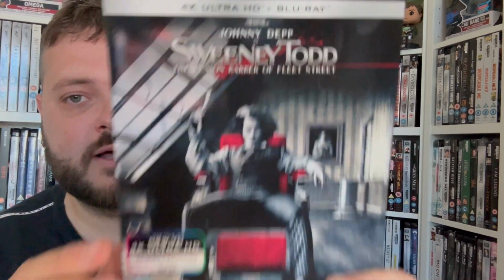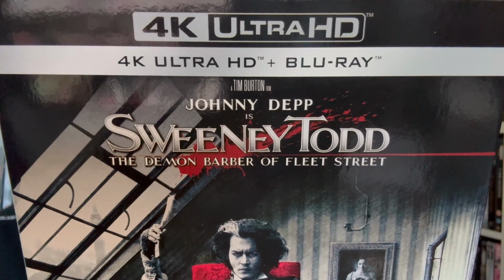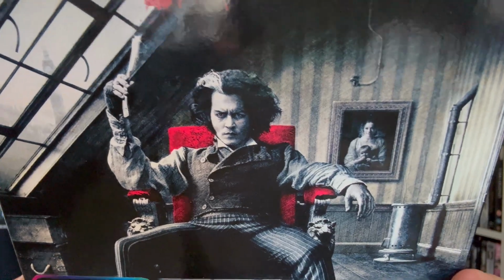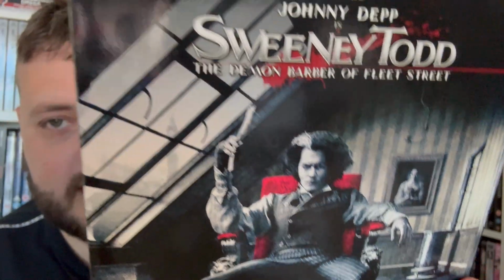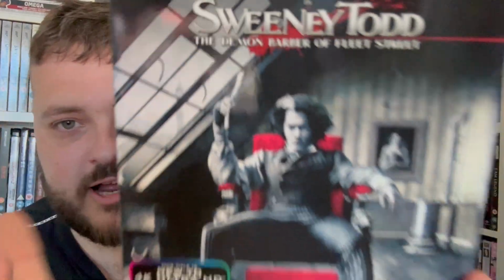Artwork is fantastic as well, and I've been so close to importing this from America so many times, but I'm finally glad that we've got it here in the UK, and with a slipcover as well. Look at this. Johnny Depp there is Sweeney Todd, demon barber of Fleet Street. There you go, and as you can see, really good quality image in there as well. You've got a bit of a view of London there. Honestly, the set dressing and the colour direction is just awesome. Really like how they've done the black and white with the red, obviously, for the blood. Honestly, it's fantastic.